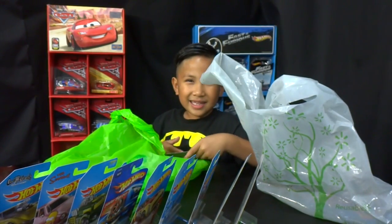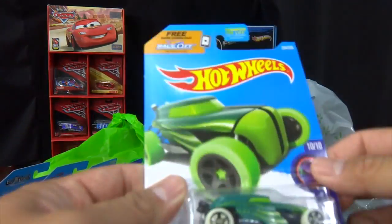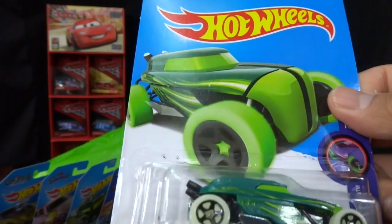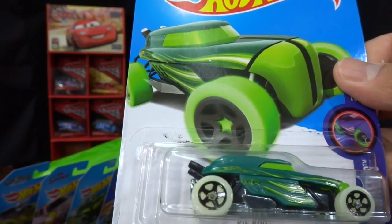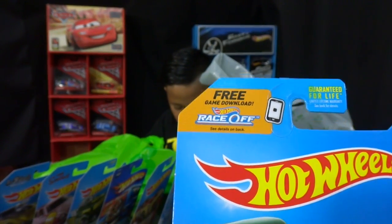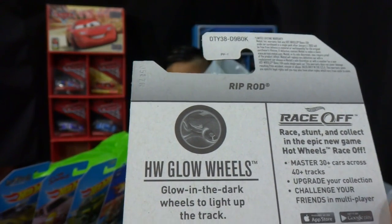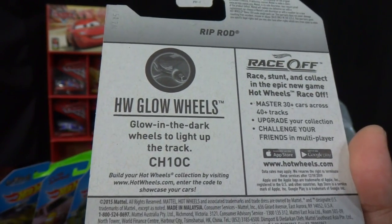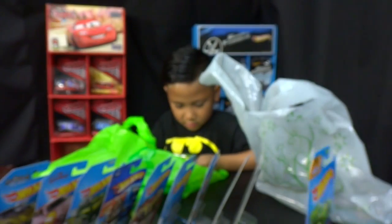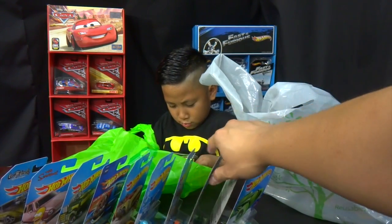What else? We got this Rip Rod. This is a HW Glow Wheels car. This is the Rip Rod. And what game do we have that? You can get a free game download, HW Race Off, which we have already, right? I believe we do have this one already on the iPhone. So this is a KK's card, the Rip Rod in green. And we do have a Rip Rod in that game, and a lot of the Hot Wheels.